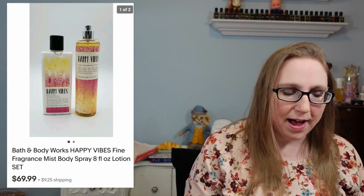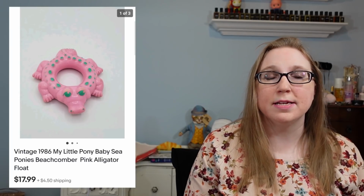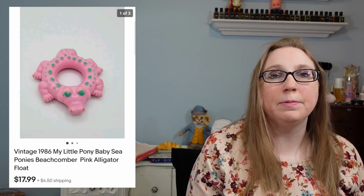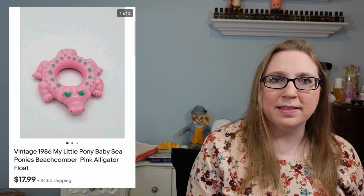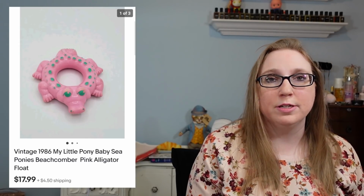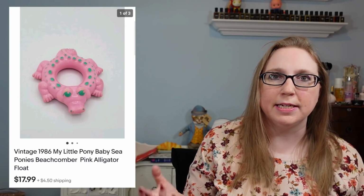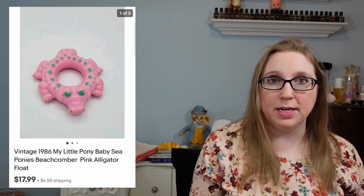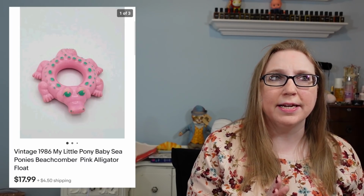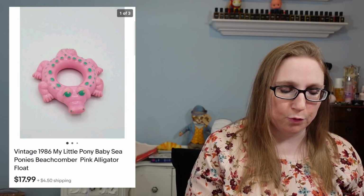Next we have a vintage My Little Pony Alligator Floaty. This would have gone to one of the vintage My Little Pony Sea Ponies. I picked this up at a yard sale. Unfortunately, it was the only thing that I saw. I didn't see the pony or any other accessories, just this one little floaty. They charged me $0.25 for it, and I sold that for $17.99. So a lot of collectors out there, to complete their collection, sometimes only need that one certain piece. So sometimes that kind of thing can be valuable, and I feel like the Sea Ponies were a harder to find pony. Maybe they weren't as popular back in the day as the regular ponies, so that might be why their accessories sell for more.